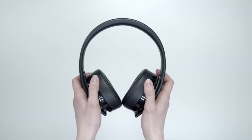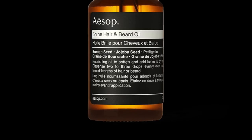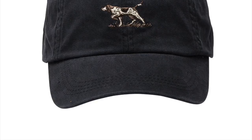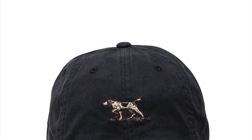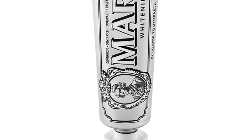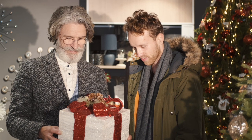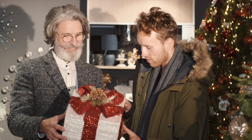Consider SONY earbuds for the tech-savvy man. Gifts for grooming such as AESOP'S Shine Hair and Beard Oil and the Remington 5-in-1 Titanium Grooming Kit. Brunch the Sunday Way is a hardback book for the foodie. Fashionable necessities like the navy RODD Gunn Signature Cap in navy color, leather key organisers such as the ORBITKEY key organizer, MARVIS Whitening Mint Toothpaste, and Oral-B electronic toothbrush are examples of wellness gift sets. These presents are useful, heartfelt, and sure to make him smile this Christmas season without breaking the bank.